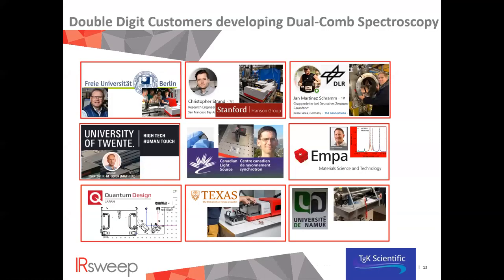A quick overview about all the applications and all the spectrometers in the field. We have more than a double-digit number of customers developing dual comb spectroscopy with us as partner, sometimes alone. We are also very proud that just today Ian Burgess submitted his first paper. So there are a lot of publications going on in the field globally.